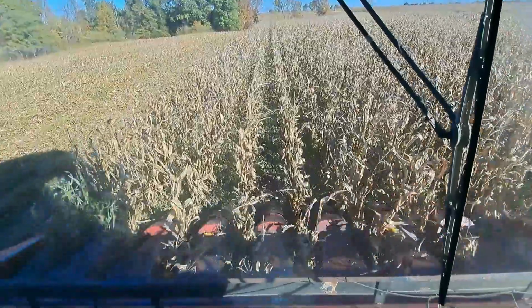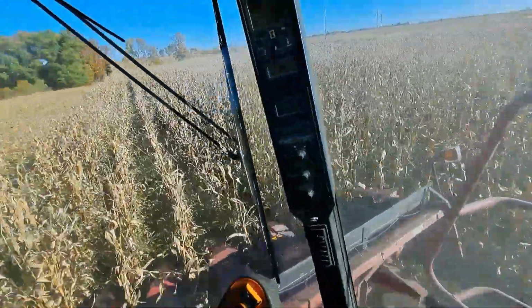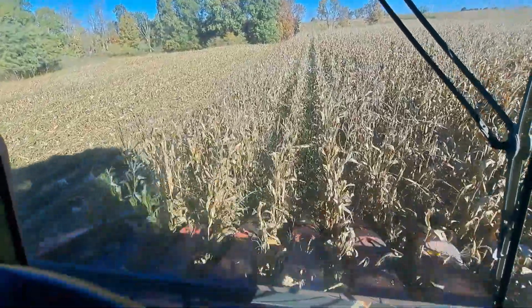Yeah, back to picking this morning. Didn't get really any picking done last night, so finishing this up. Right now, all I got left is just this little piece. And then we're going to move the combine back to the house and take it to the very backfield. Get that knocked out today.